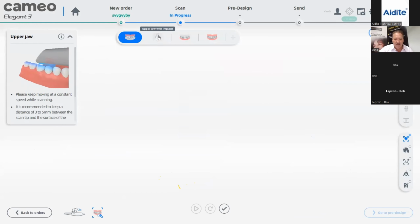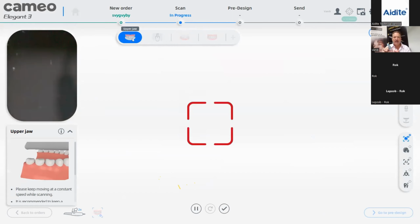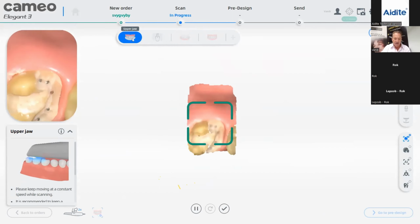Now let me show you how you do. What you have here is one screen more for an implant. Before, with the restoration, we only had this one, and this one. Okay, upper, lower, and this. And now we have one more screen. So the first thing you do is you scan the patient's upper jaw, like we did before. So you take the camera, you go here, you scan.